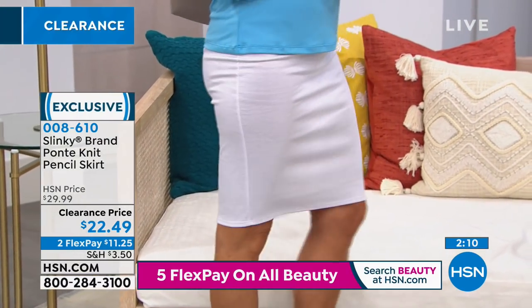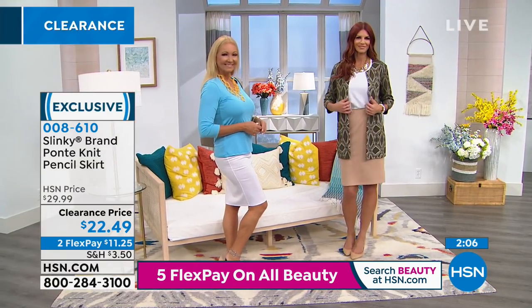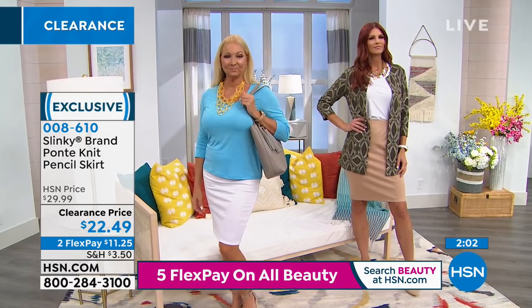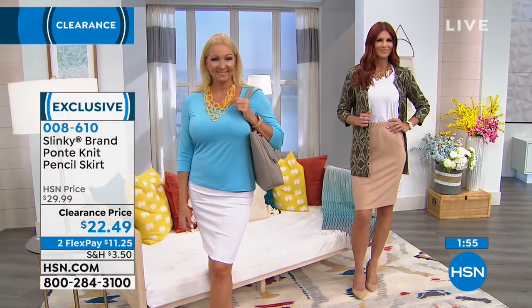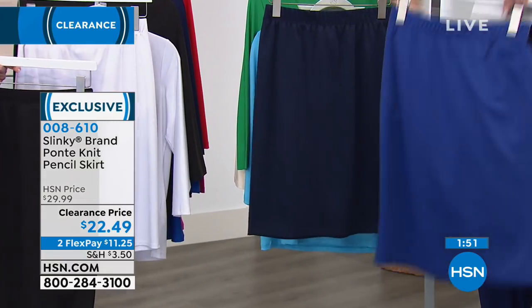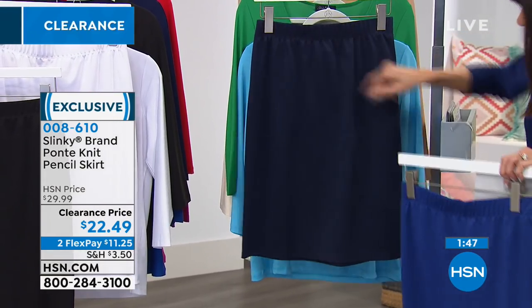So we have it available for everyone in very easy colors. It's taupe, and the white, obviously. Regina's wearing it with that wonderful sky blue tunic. Looks like a million dollars. Sonia's wearing it in the taupe with the jacket and the white tee. Phenomenal look. And then we also have it available in black, royal, and navy. And this, by the way, is all elasticized.